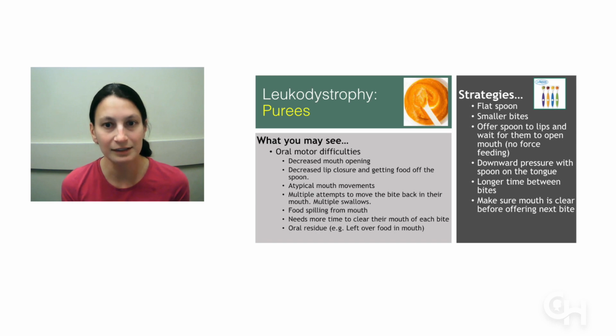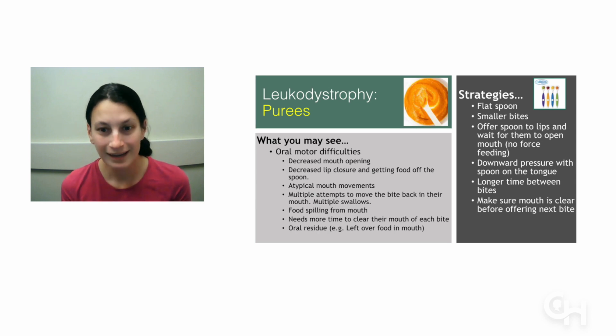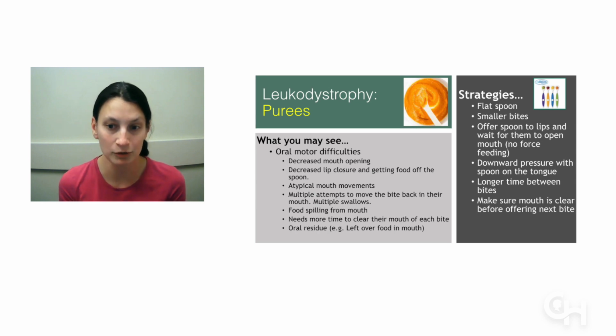You might see decreased lip closure around the spoon and difficulty getting the food off the spoon. Sometimes parents say that they'll scrape the food off using the upper teeth of the child to help with that movement. You might also see mouth movements to try and move the food to the back of the mouth. It might be a little bit different. Sometimes the tongue comes forward in an attempt to move the bite backwards, or you might see a continual suckle pattern where they're just moving a little bit at a time to the back of their mouth. This may take more time for them to complete and fully transfer a bite of applesauce, let's say.